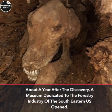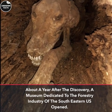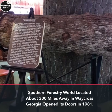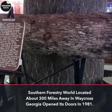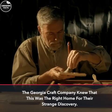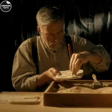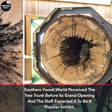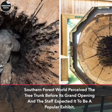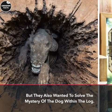About a year after the discovery, a museum dedicated to the forestry industry of the southeastern U.S. opened. Southern Forest World, located about 300 miles away in Waycross, Georgia, opened its doors in 1981. The Georgia Craft Company knew that this was the right home for their strange discovery. Southern Forest World received the tree trunk before its grand opening, and the staff expected it to be a popular exhibit, but they also wanted to solve the mystery of the dog within the log.